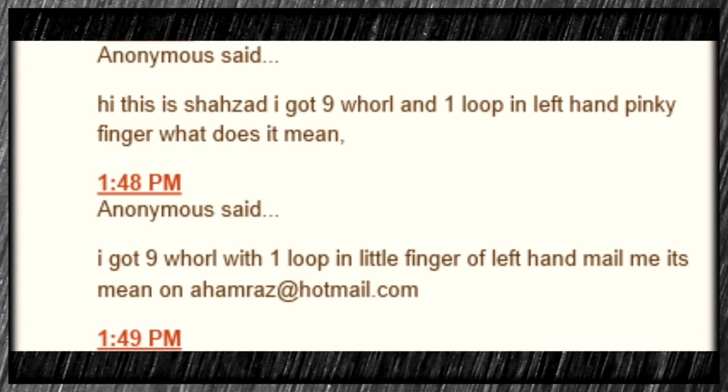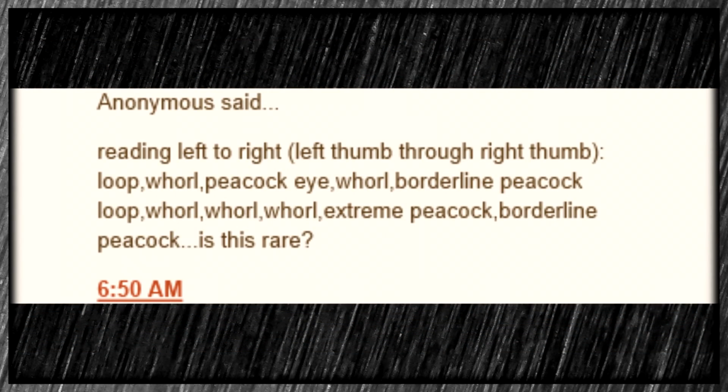So we'll just email that to him later. Anonymous said, oh no, Matt, go ahead. All right. Anonymous said, reading left to right, left thumb through the right thumb. Okay, so palms up. I'm sorry, I misread that as like he stuck his left thumb through his right thumb. Well, that's also an acceptable explanation.